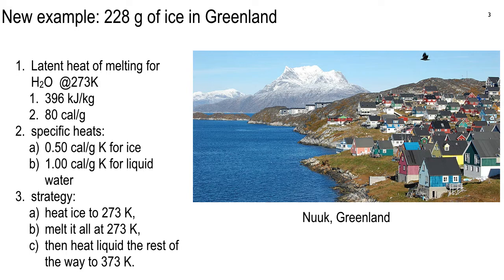Now, after you get it all melted, the next calorie of heat is going to start raising the temperature of the liquid, all right? And that's the third part here. You heat the liquid the rest of the way. This one says 373. That's from last time. So actually, I think I can change that. Hold on a second. Okay, I can't change that last one. Instead of 373, just write down final temperature, whatever it is. And in this one, the final temperature is 307.